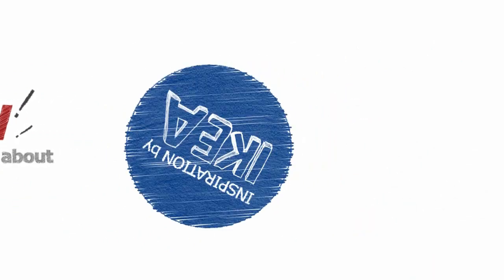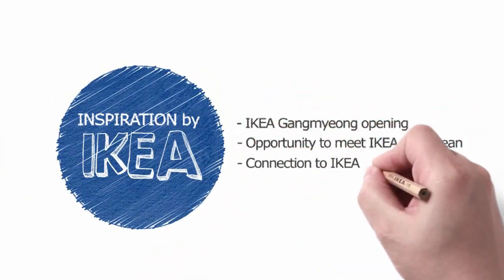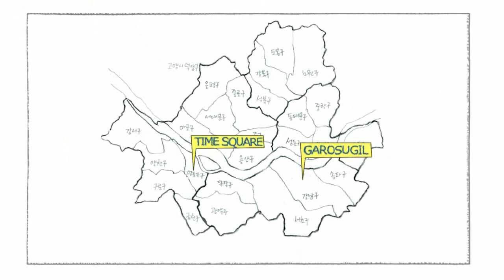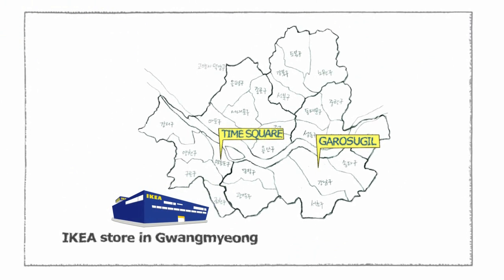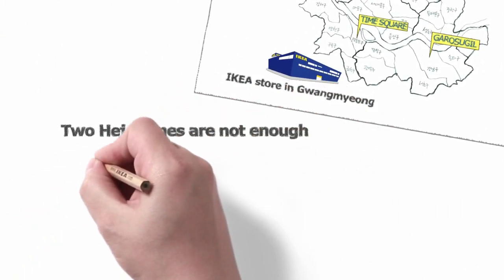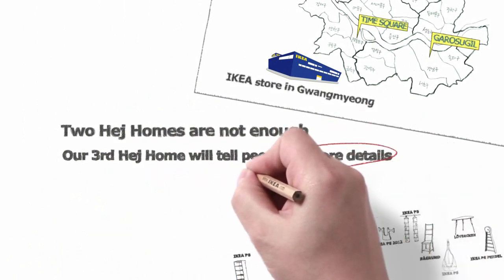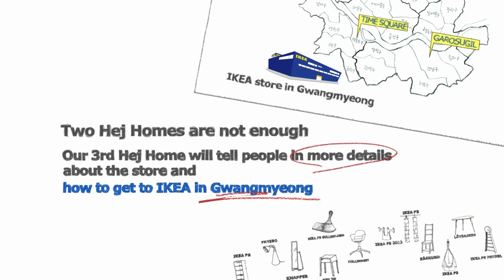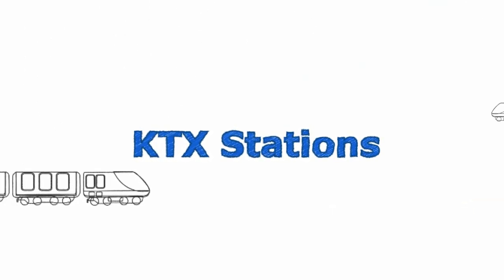Inspiration by IKEA. Grand opening of IKEA Korea and how it will change your home. So far, 2 Hey Homes were opened in 2 locations in Seoul. And the IKEA store is right here in Gwangmyeong. Maybe 2 Hey Homes are not enough. Our third Hey Home will tell people in more detail how to get to IKEA in Gwangmyeong. That will be done through KTX stations.